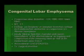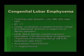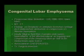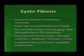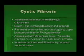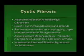Congenital lobar emphysema is male to female 3-to-1. It's dysplastic immature bronchial cartilages, or it could be due to endobronchial obstruction or alveolar hyperplasia. It gets huge and will shift the mediastinum over. The most common place is the left upper lobe. Cystic fibrosis, we all know, there was no bronchiectasis. That's usually Caucasians, autosomal recessive. They do the sweat test. It's associated with meconium ileus, pancreatic insufficiency, gallstones, focal biliary cirrhosis. They can get sinusitis and hypoplastic frontal sinuses.